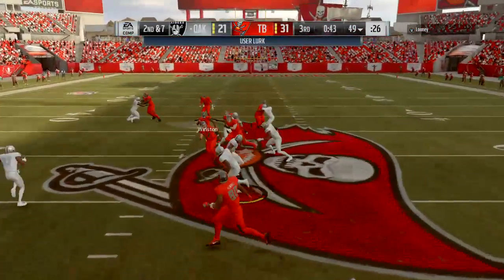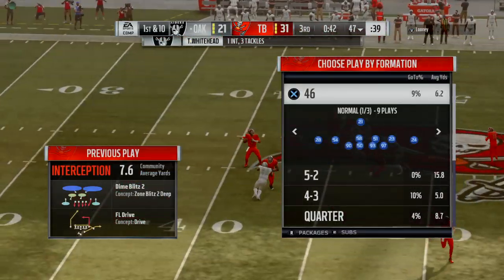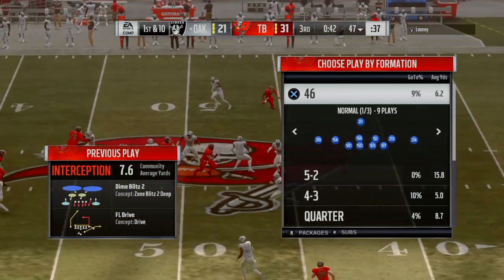And he fires one that's intercepted. Picked up by Tahir Whitehead. And his guys are going to get the football at their own 47-yard line.